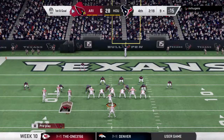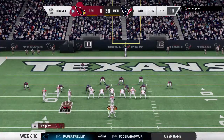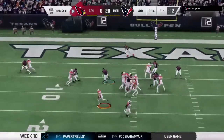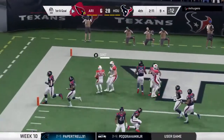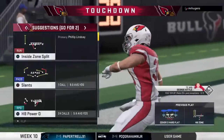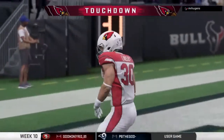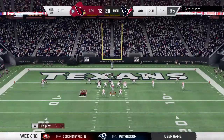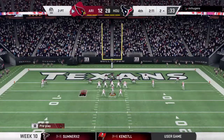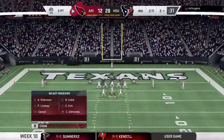Rush in. Check. Fresno. They'll run with Lindsay. And he fights his way in, not giving up. And it's a Cardinal touchdown. Philip Lindsay, his 3rd touchdown now on the year. And the Cardinals cut into that lead.